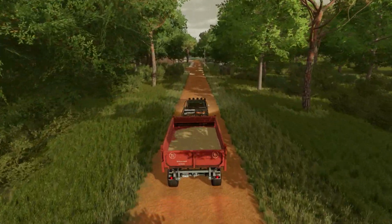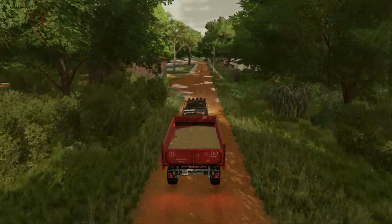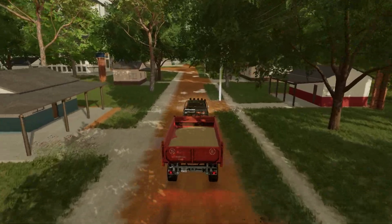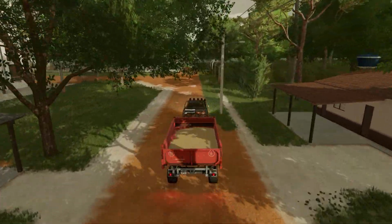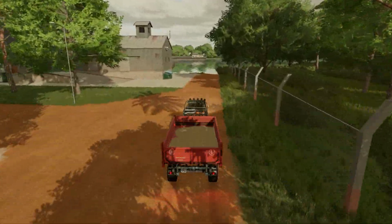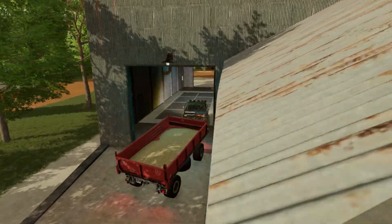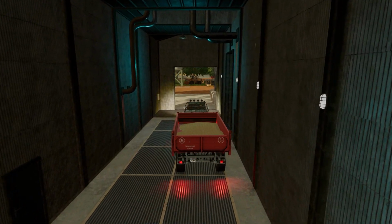Hopefully it's not the end of the world if we have a full trailer and then some, but I don't know if we have time for that today. We're going to try our best to get it done, powering through. Let's scoot up here into the big boy silo.